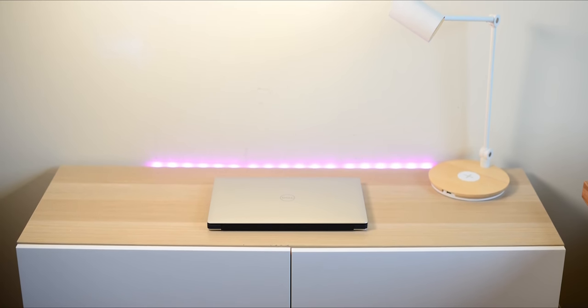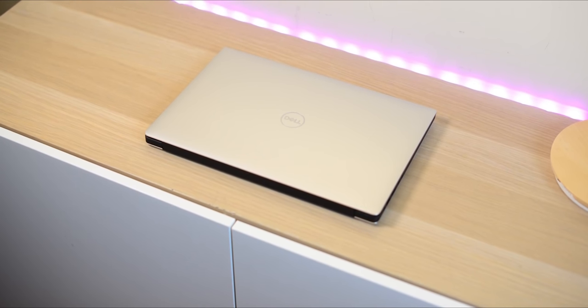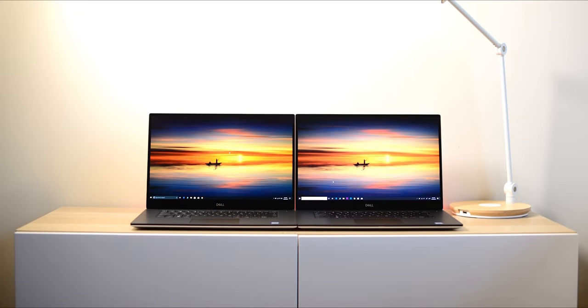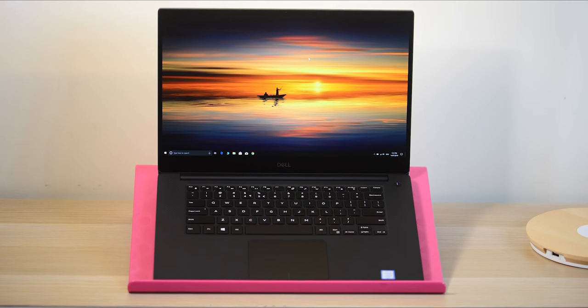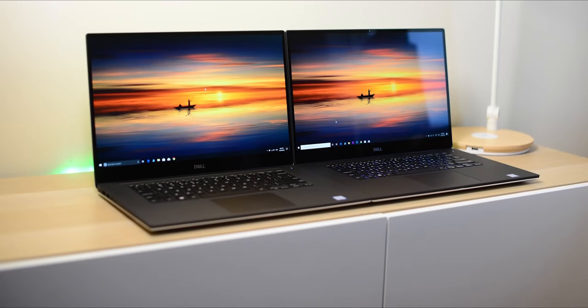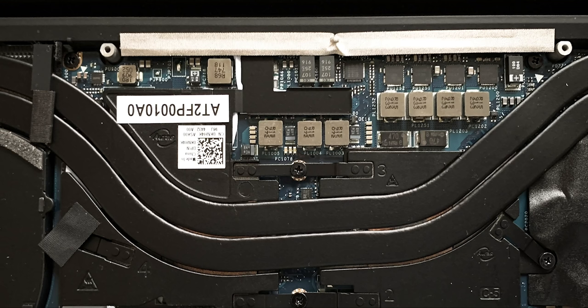So in this video, I'm going to go through all the reasons why you might want to get the old XPS 15 over the new XPS 15 and 17. Going through this list, I did not know there were so many reasons why you would want the older one. I'm actually quite shocked. I probably missed something too, so make sure you use the comments and tell me why you would want to get the older one.